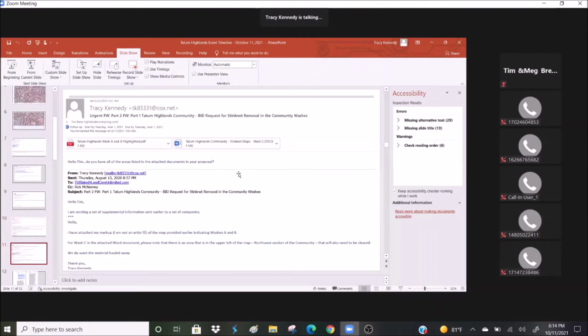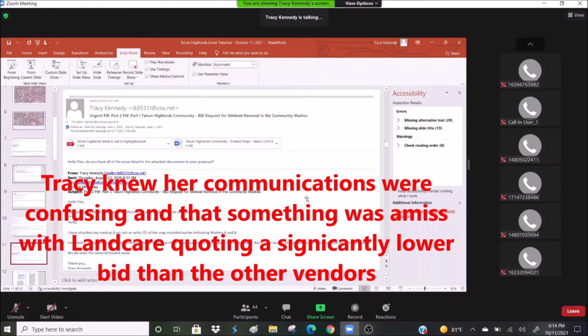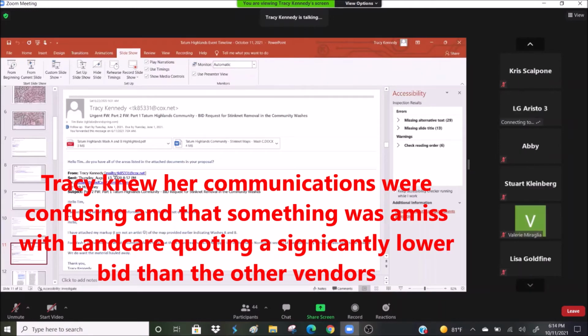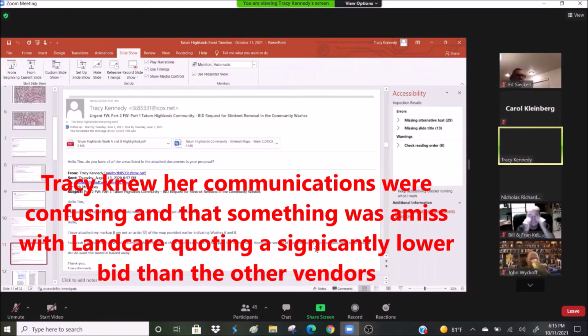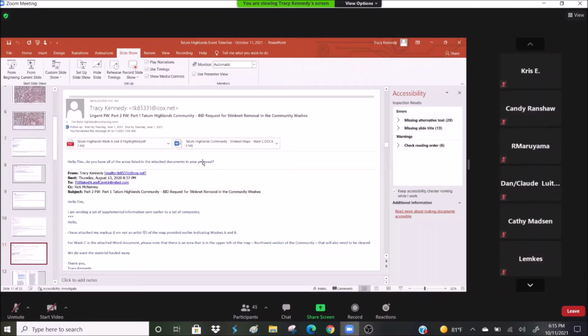Then I was getting ready to package everything up for the property manager on Saturday morning, and I decided to go back another pass because I saw this document where I'd sent Land Care information, making sure that for Wash C in the attached Word document, please note that there's an area in the upper left of the map, that northwest section of the community. Wanted to make sure that part of it didn't get missed.